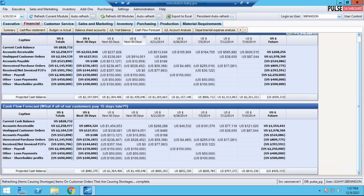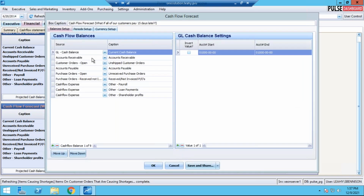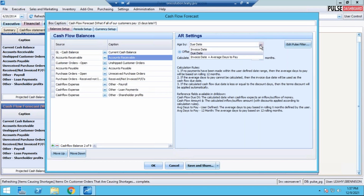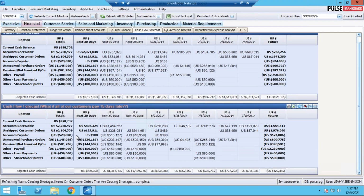So basically what we do is we clone this report and put another report here, and then you can edit your settings. And on the accounts receivable tab, you can offset this by either days or a percentage, and then use the average days to pay. You can age it by due date or by invoice date, or the invoice date plus their average days to pay. So you could change this and manipulate the forecast.